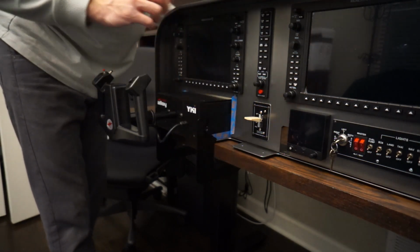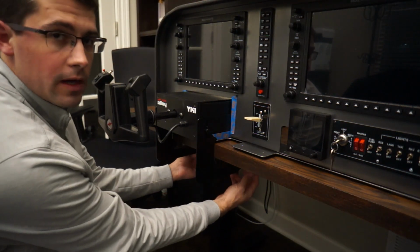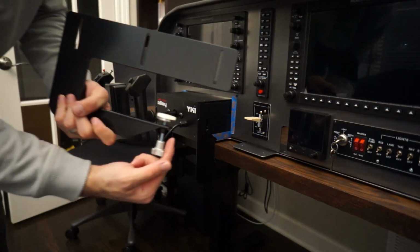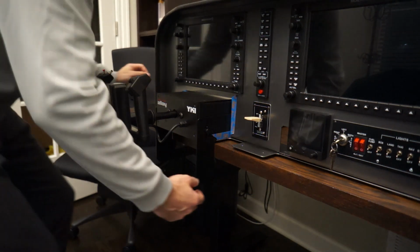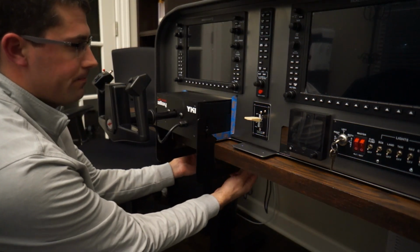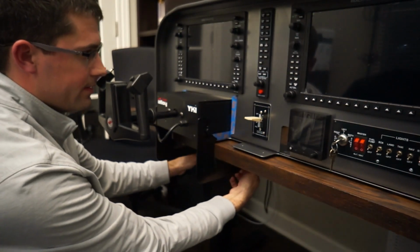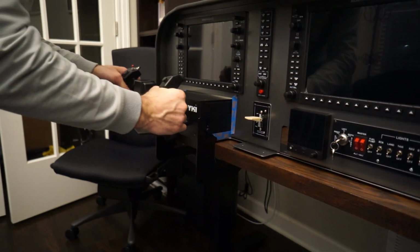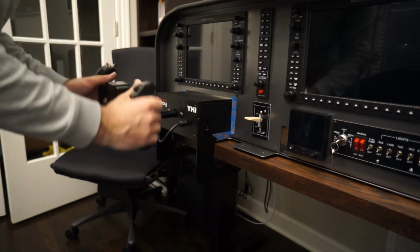So now the bracket is one with the yoke, but the yoke is still not mounted. So what we do now is we go ahead and spin those thumb screws. So this thumb screw right here, we're just spinning that. That's going to start to create the tension against the desk to hold this whole system down. And you can see once this is on here, this thing is not going anywhere. I mean, I'm pulling back. You can see it's got full deflection, both areas turning, and it's not going anywhere.